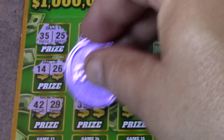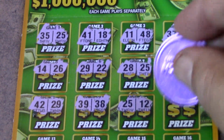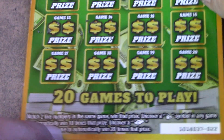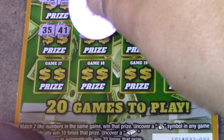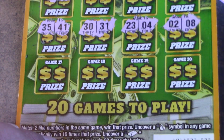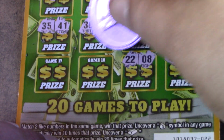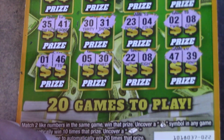26 and a 14. Come on, gold bar. 42 and a 29. 39 and a 38, little one-off action there. 25 and a 12, 9 and a 17, 35, 41, 30 and a 31, 23 and a 4, 2 and an 8, 39 and a 47, 8 and a double ducky, 30 and a 5, 46 and a 1.